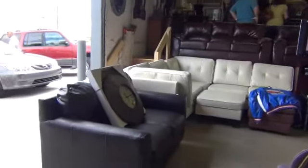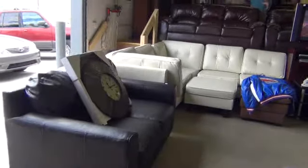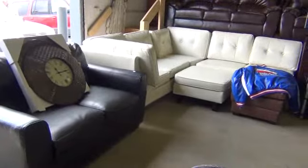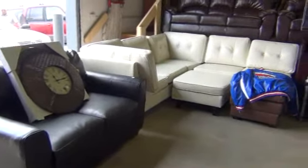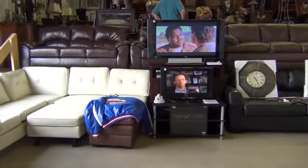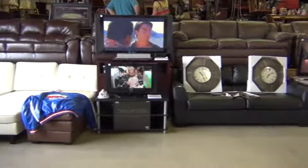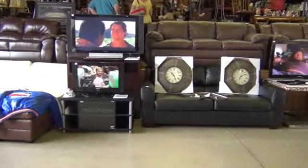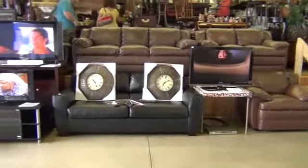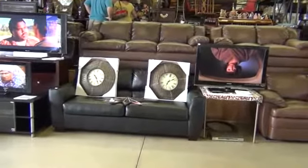I'm also going to take you around the stage area and show you all the nice items that are coming up for auction. There's a lot of nice leather goods. These leather items have been shipped to us from one of the manufacturers from the North Carolina, Georgia area. There's also a lot of dining rooms, dinettes, sofas, chairs, TVs.